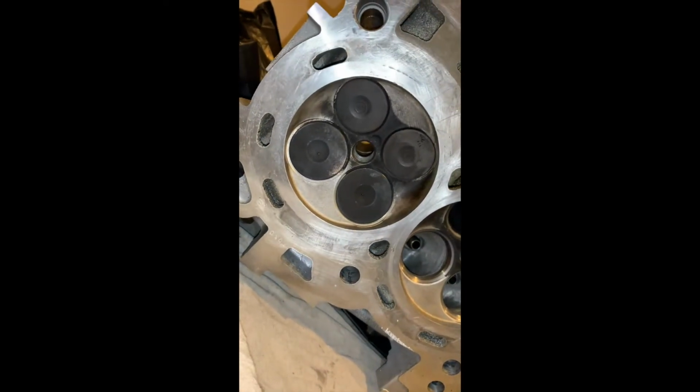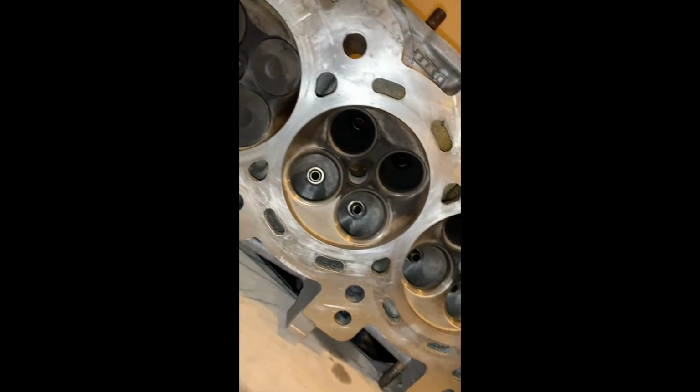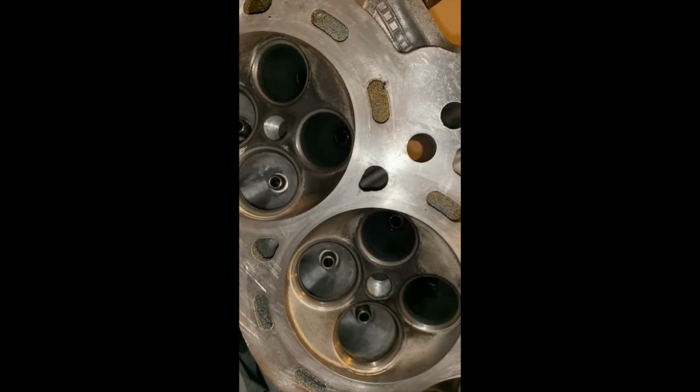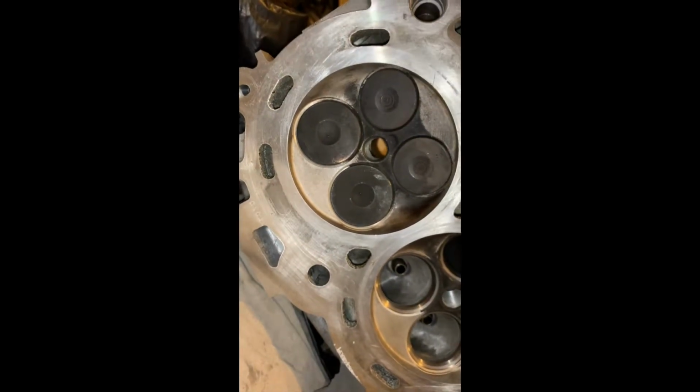Okay, time for a little update on how the Spec V is going. This is the head I'll be using. Got four of the valves installed and just kind of wanted to do a quick little comparison between this head and what came off. Here's all the valves that'll be going in. I just hand lapped all of them quickly. Jim Wolf valve springs.